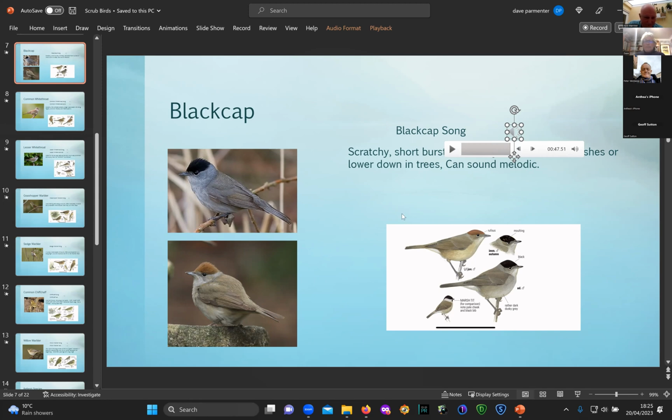And the song will last for 5 to 25-30 seconds. But it will stop a maximum of sort of 30 seconds. It won't go on much longer than that. And that's again something to think about when you're trying to work out whether it's a blackcap or a garden warbler, because garden warblers will continue for longer. They'll ramble on for a minute or more sometimes.